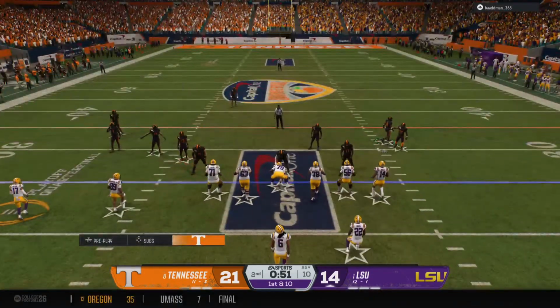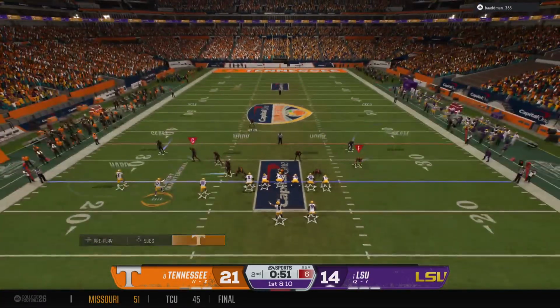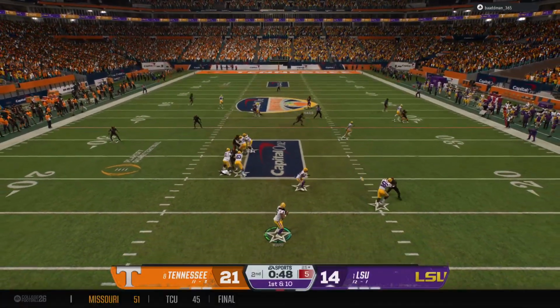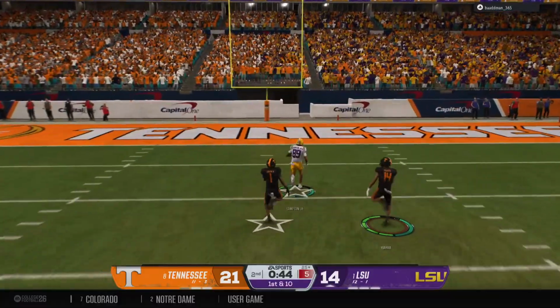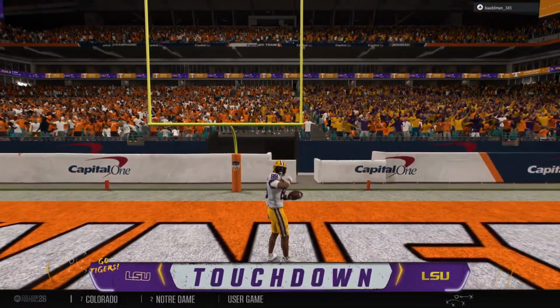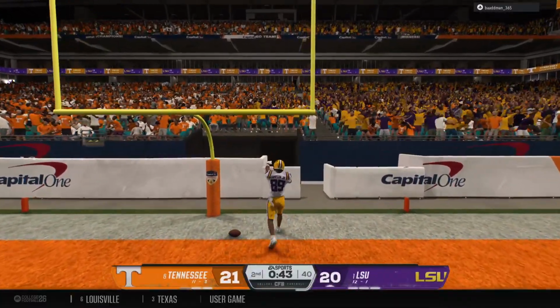So here we go, the first play of the drive, less than a minute to play before halftime. Off the play fake, looking to throw. Quick throw over the middle. It's caught inside the red zone, still on his feet. And it's a long-distance house call. Touchdown, Tigers.